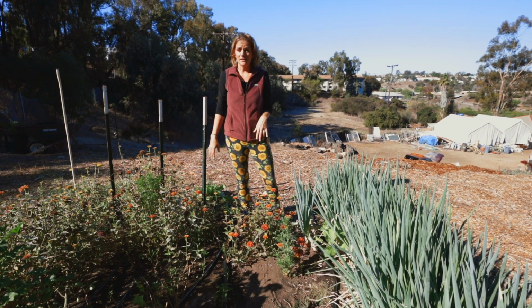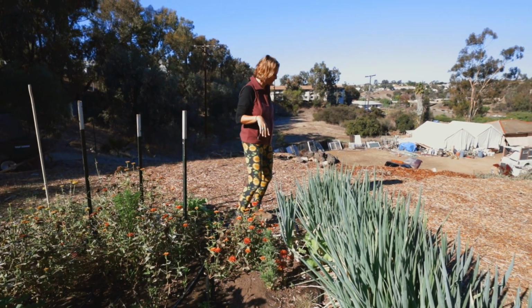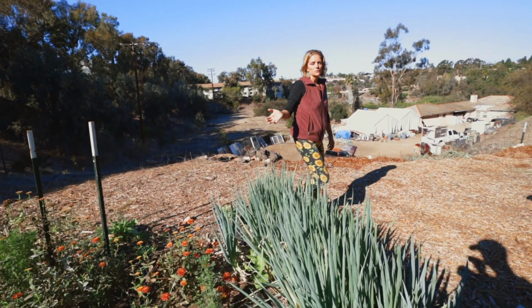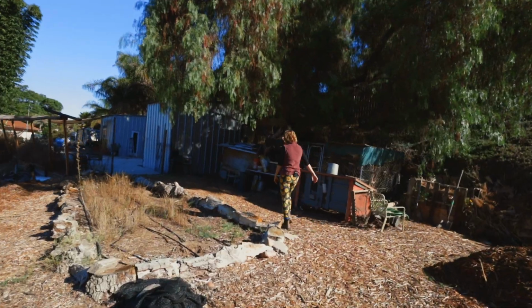So I have a lot of work to do. I need to rip this all out and get this whole field ready, but I'm not gonna worry about it right now. Let's go check out the rest of my garden and I can show you all the things I've been working so hard on as we revamp the garden, add new compost, new mulch, weed cloth, all the things that we're doing to try to improve the garden for next spring.